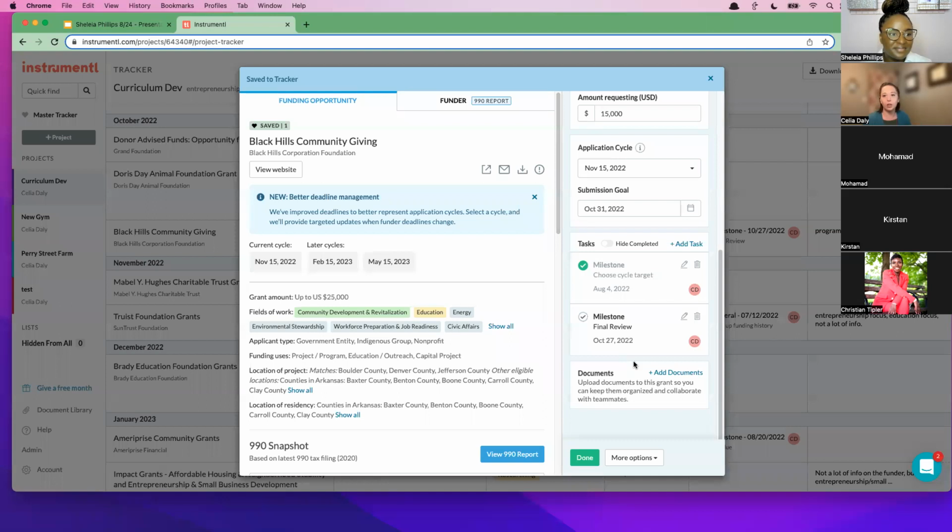So I don't have to go digging through if I have turnover, if I have new team members. Maybe you went from being that solo grant writer, the one person army, to having a bigger team, and you want to be able to just pass this off. This is all right here for you.